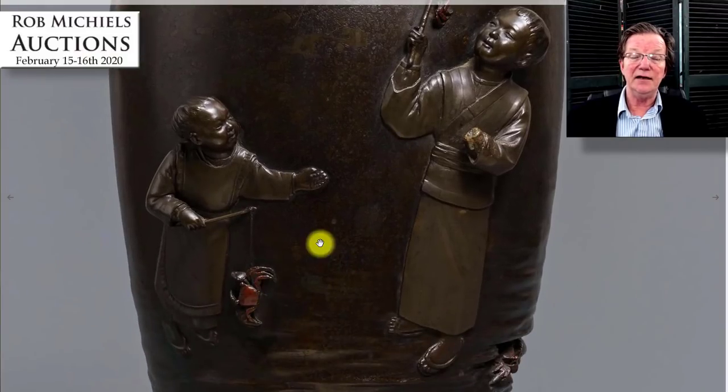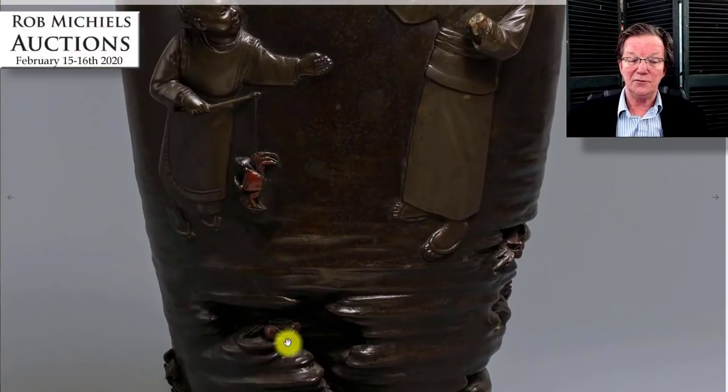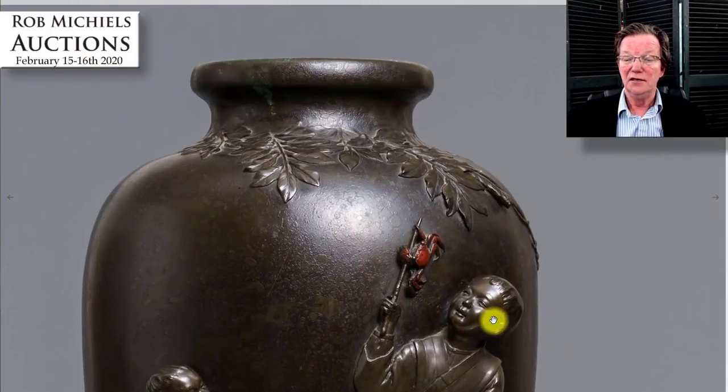And here's another one down here. So they're at the shore. Yeah, they're at the shore. Here are the waves and they're on the rocks. They're gathering crabs. What fun.